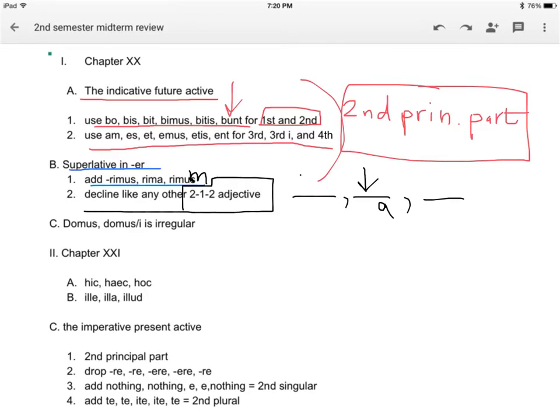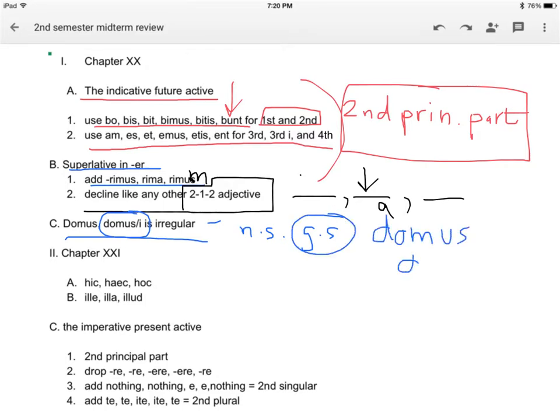This chapter also teaches you domus, domus. That's an irregular noun that has two forms for the genitive. Your lexical entry for a noun always has a nominative singular and a genitive singular. The gender varies: masculine, feminine, or neuter. But for the genitive singular of domus, the Romans couldn't ever decide whether they wanted domus or domi. You can't predict it, you have to memorize both. It's a minor point, but it's an easy one for me to test you on for the exam, because it's the little things like that that make you really good at the language.